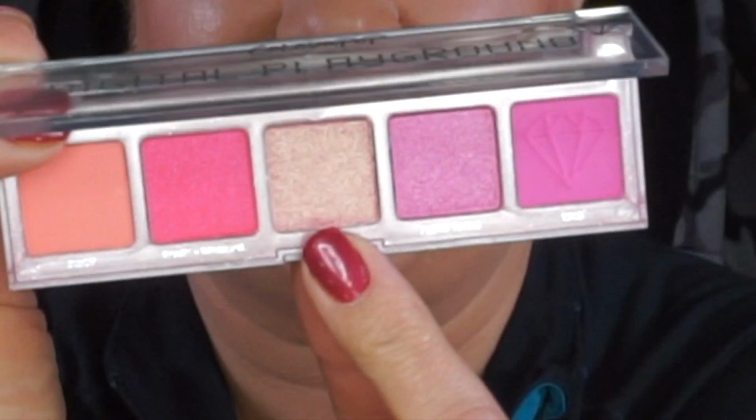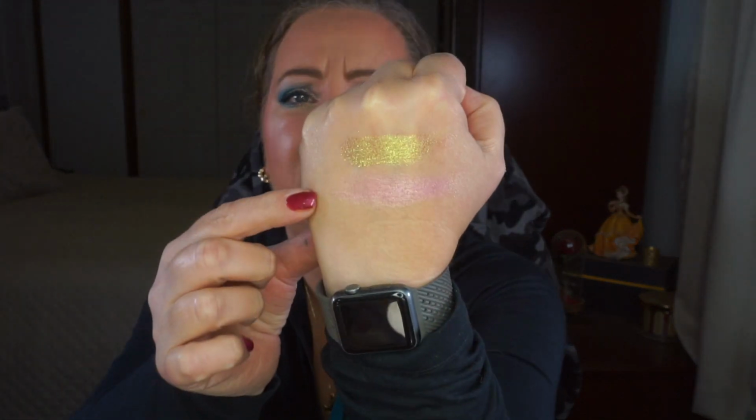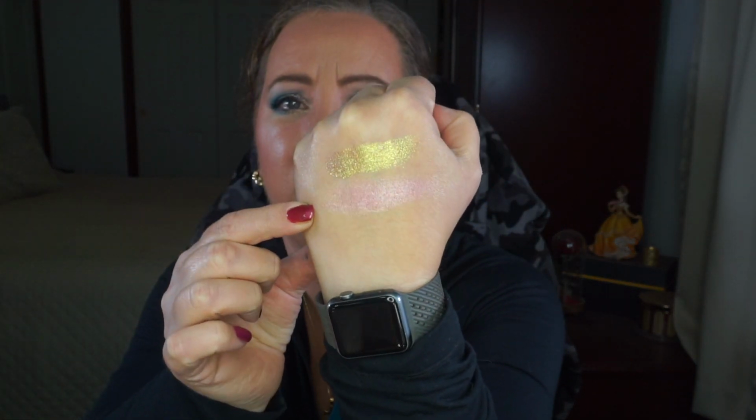This is from ColourPop. This is the Digital Underground palette. I have not even swatched this palette. And this is the shade 99 right there in the center. It is a beautiful shimmery peach color, which I'm fine with. Oh, it's like a pinky peach with a gold shift. This could be fun to play with. Let me just show you a swatch of that. That is 99 right there. My goal for 99 is just to hit pan.